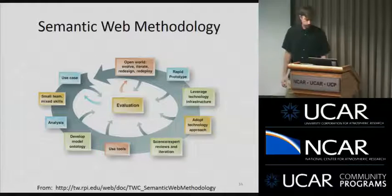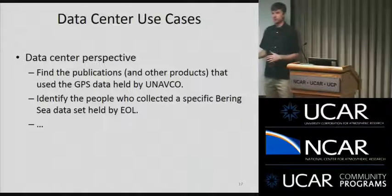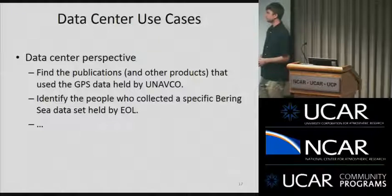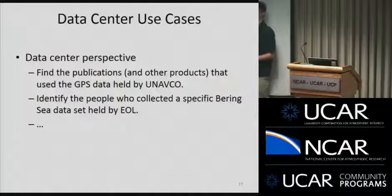So within our project, we did a couple of activities to develop use cases. The first one was focused on the data centers. So that's here at NCAR, EOL, and at UNAVCO. And that was to come up with use cases kind of like this. So the things that we would like the system to be able to support is the idea behind a use case. So finding publications and or other products that use GPS data held by UNAVCO.